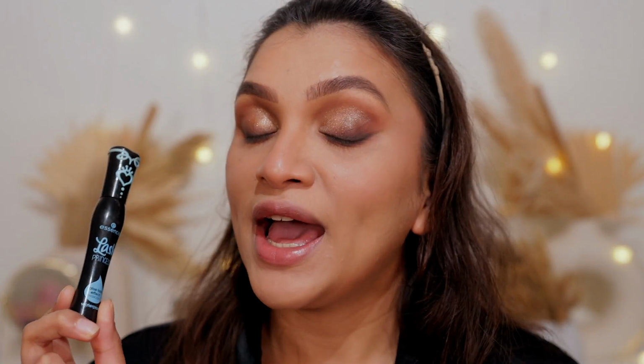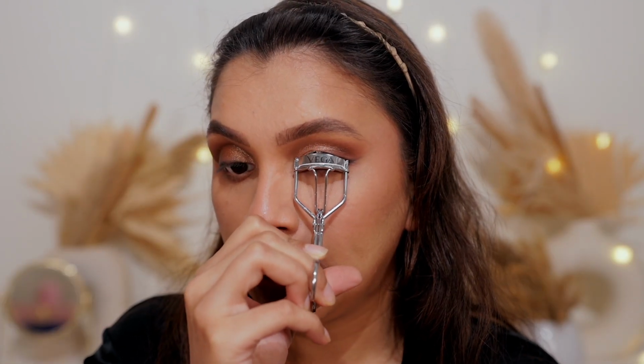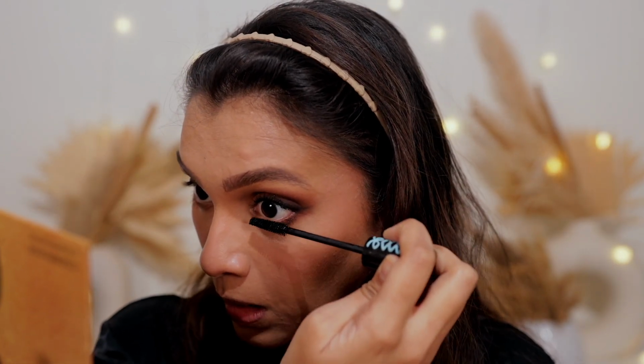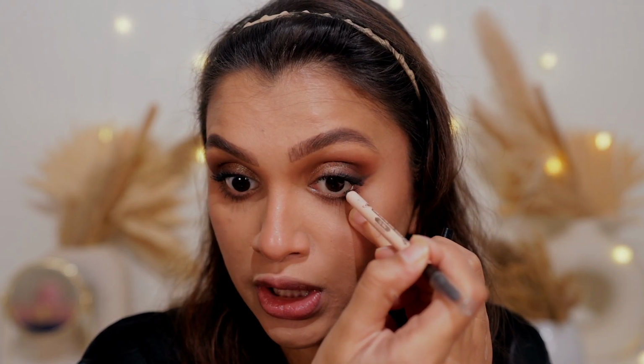This is the Essence Lash Princess False Lash Effect Mascara, and this is gonna give me that full, lengthy, voluminous lashes. But first we'll curl our lashes. And one final step for my eyes is I'm gonna apply this MAC Kohl in the shade Skin to brighten up my eyes. So I'm gonna apply this on my lower lash line.